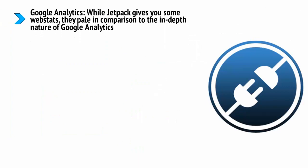Google Analytics. While Jetpack gives you some web stats, they pale in comparison to the in-depth nature of Google Analytics that will really allow you to see how your site is performing and hone it to perfection. This plugin means your site will be analytics ready with no hassle adding code to your pages manually.